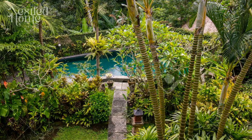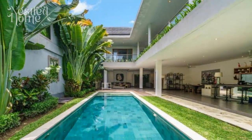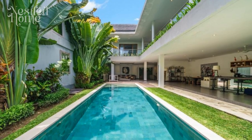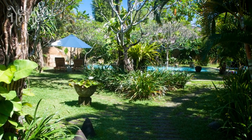6. Vertical gardening. Utilize vertical space for planting to maximize greenery without encroaching on the ground area. Vertical gardens or climbing plants on walls not only save space but also add a modern and tropical vibe to the overall design.